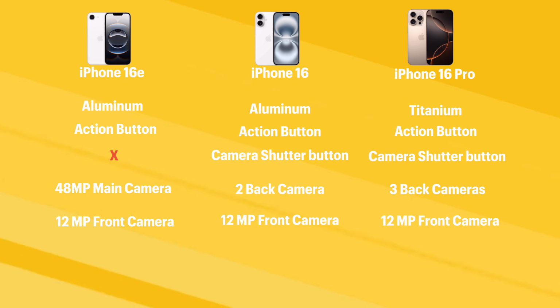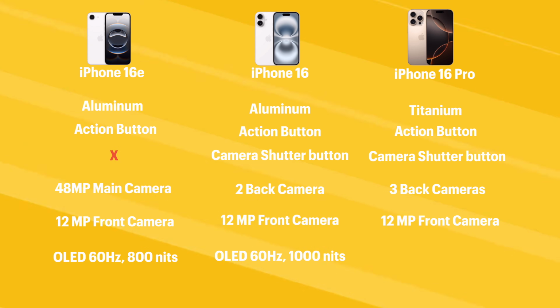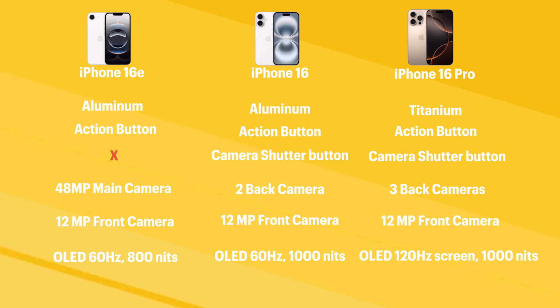In terms of display, the 16e screen is an OLED 60Hz screen with 800 nits, decent brightness. The iPhone 16 also has the OLED 60Hz screen but slightly better 1000 nits brightness. The 16 Pro has an OLED 120Hz screen with 1000 nits brightness as well.